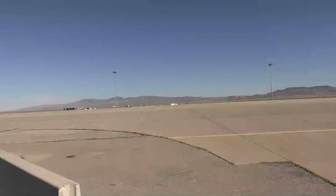So from where the sample recovery location was, about a 10-minute flight. I started the live stream just about where they should have been starting the rendezvous back here. Again, we're out in the Dugway Proving Grounds, a very remote location in Utah.